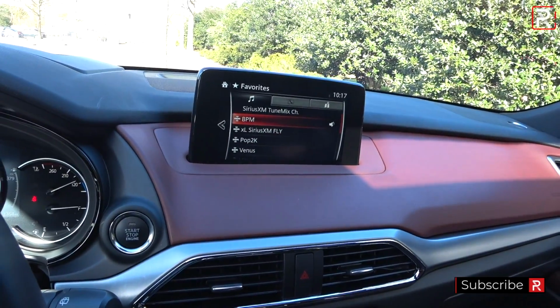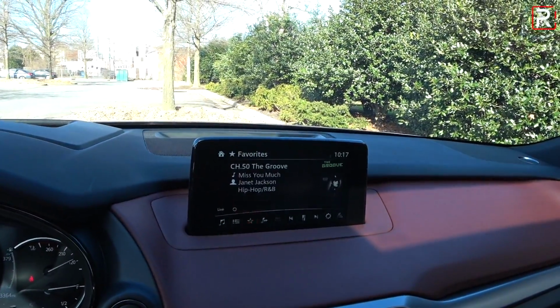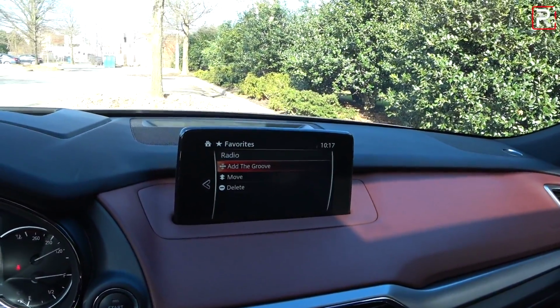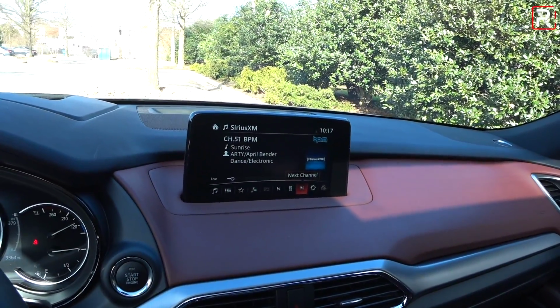To program a station now, it's a little bit of a pain, because for example, let's say you want to program this station, you have to go here to favorites, and you have to go to add to favorites. It's just kind of annoying. It's an additional step, whereas a lot of other brands just allow you to quickly push a button or add it in a much faster way.